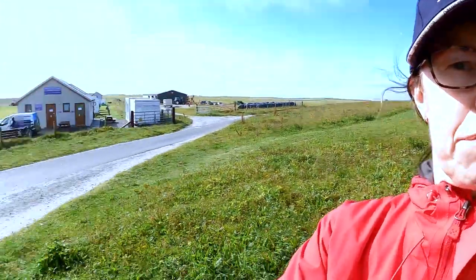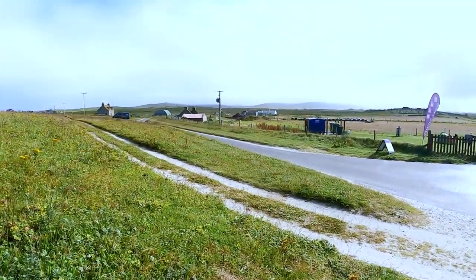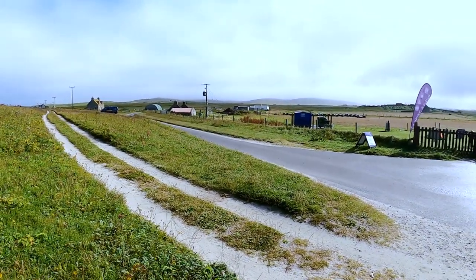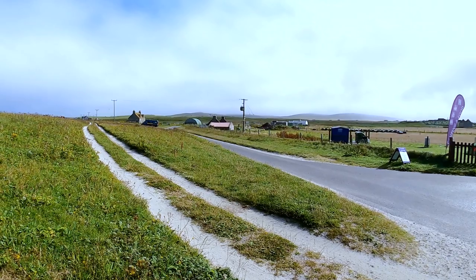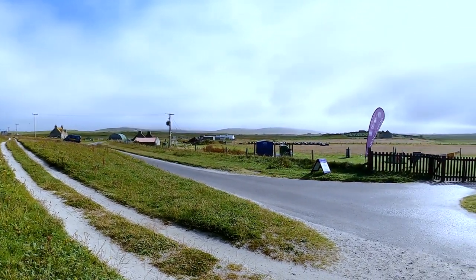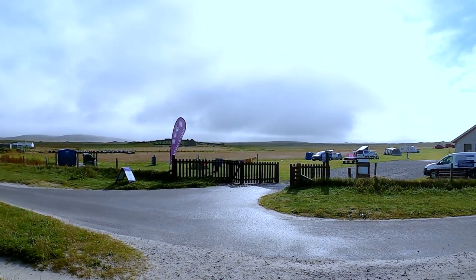If I spin the camera round, you'll be able to see the access road. Now, it does look quite narrow, but I have to say there are passing places all the way, and this is a side road off the main 867 that runs all the way around the island. And as I pan round, you'll be able to see the entrance to the site.